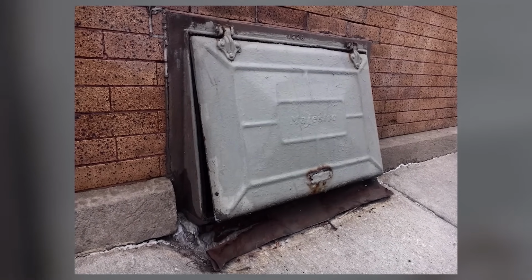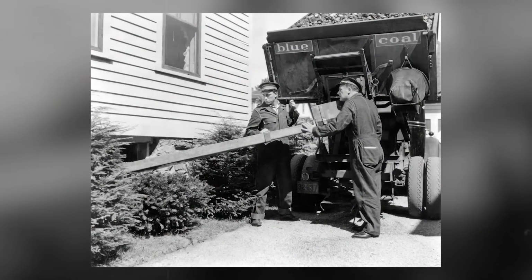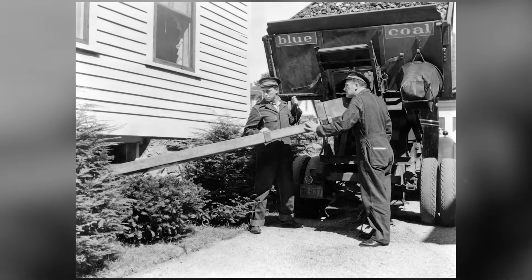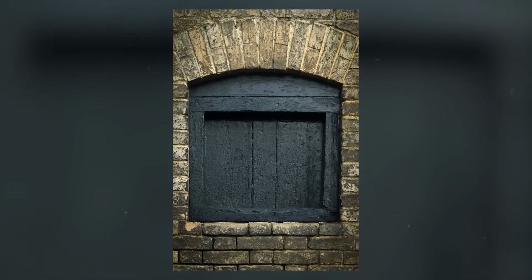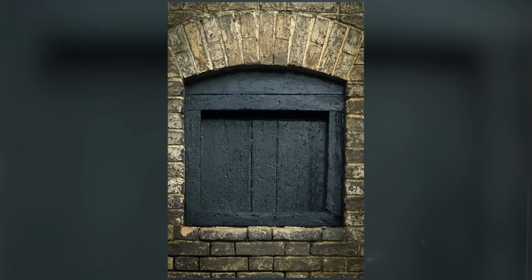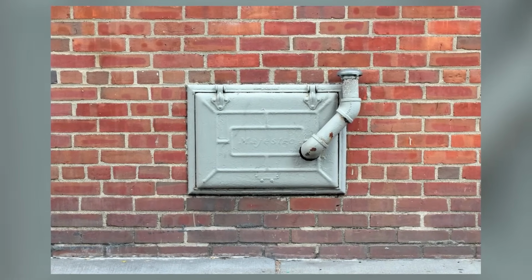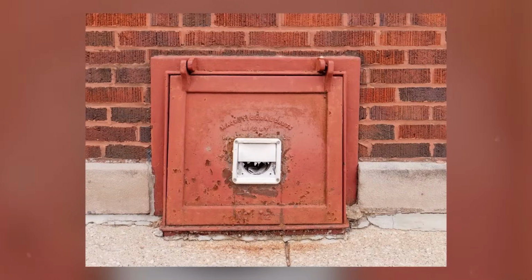Before modern heating systems, homeowners needed a steady supply of coal to keep their furnaces running, especially during the winter. Coal delivery men would go door to door, shoveling coal through these small doors, where it would slide down a chute into the basement. From there, the homeowner would shovel the coal into the furnace as needed, ensuring the house stayed warm. This system was common in cities and colder climates, where coal was the primary heating source for decades.